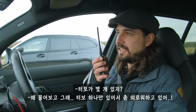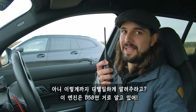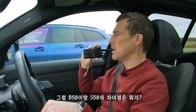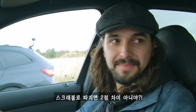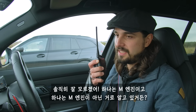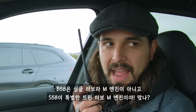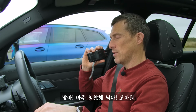How many turbos you got, Nick? I was hoping you wouldn't ask. Just one lonely turbo, I'm afraid. And what engine number do you have? Oh, we're getting really nerdy now, aren't we? I believe this is a B58. And what's the difference between a B58 and an S58? I think 2 points in Scrabble. In all honesty, I don't know. I know one is an M engine and one is a non-M engine. I believe the B58 is the non-M single turbo and the S is the special twin turbo M engine. Is that right? It is. Well done, Nick. Thanks for your insight.